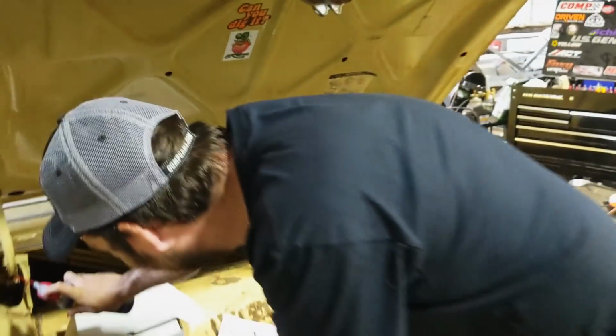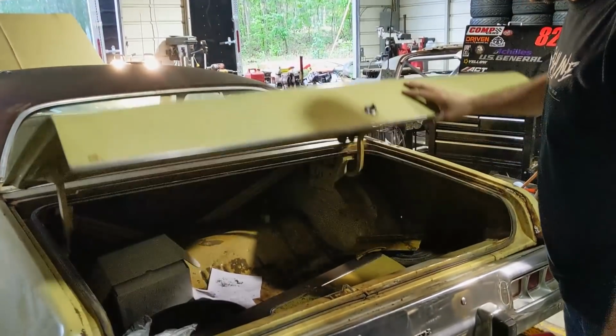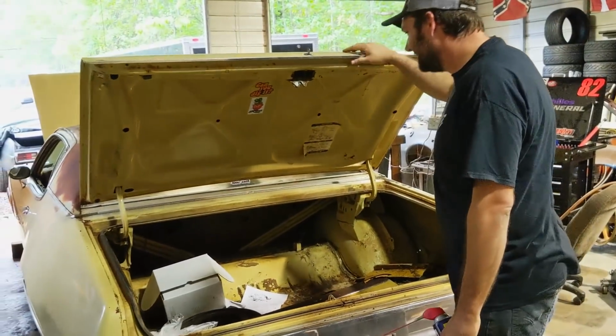Oh gosh, that got dark real quick. You lubing the hinges up here? Man, that's not good. There's a little bit of rust in there. It's not too bad though. I've had a lot worse. Weight reduction, as they say.